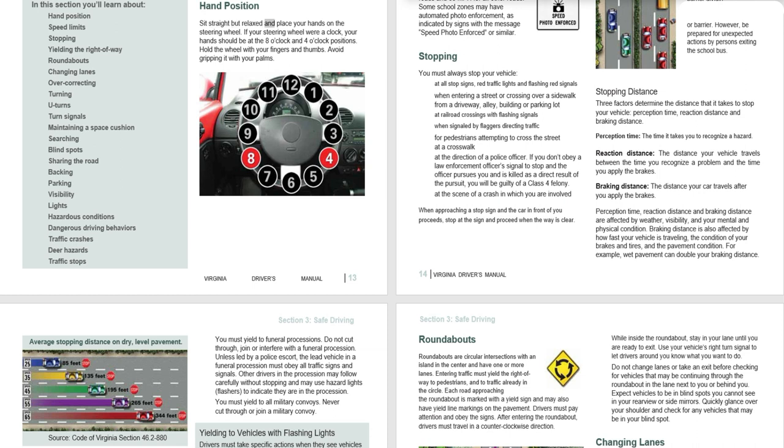Hand position. Sit straight but relaxed and place your hands on the steering wheel. If your steering wheel were a clock, your hands should be at the 8 o'clock and 4 o'clock positions. Hold the wheel with your fingers and thumbs. Avoid gripping it with your palms.